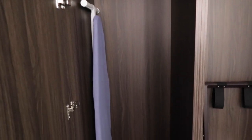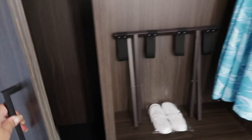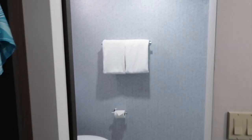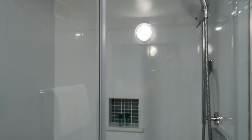Hotel slippers. We have a closet in here. Ironing board, iron, and a safety box. And then this is the bathroom. Beautiful photo. And this is the shower.